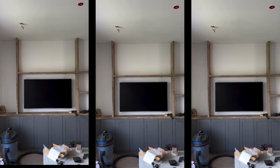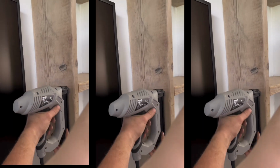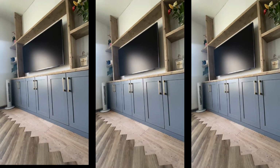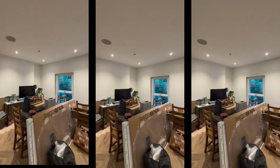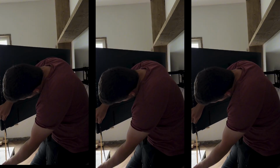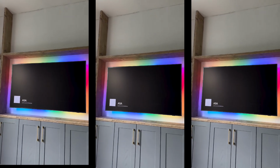This is what it was looking like at the work in progress stage, and you can really see the vision here. Lloyd then tacked a few nails in before adding the handles to the media wall units, and I feel like this was really coming together now. The next stage for the media wall was to add a little bit of ambiance. So I got these RGB LED strips from Govee, I think it was called, and then we just stuck them all the way along the edge of the back of the TV, and this was the result.